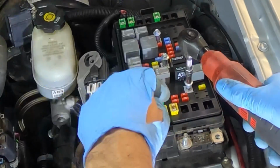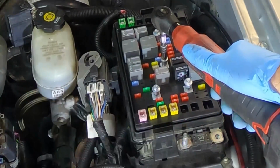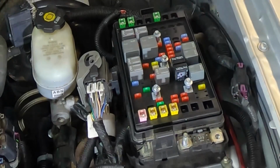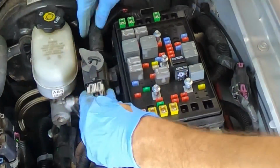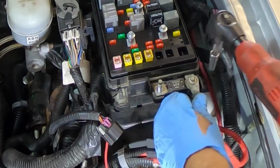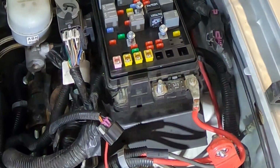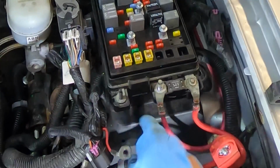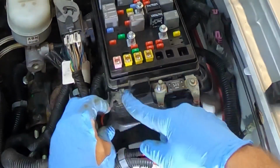These studs are running through this fuse box and threading into those connectors, those very large connectors. Speaking of large connectors, can't forget that one. That goes like so.